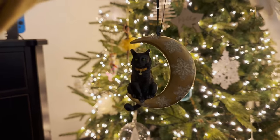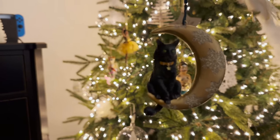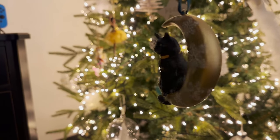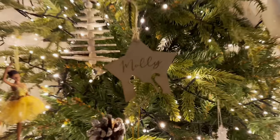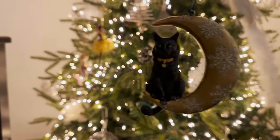Also, thank you very, very much to my Auntie Margaret and Jennifer, who very kindly gifted us this beautiful black cat and moon ornament for the tree in memory of Molly. So I think that's going to be really gorgeous. And it can go with the star that we've already got. So I'm going to find a really nice spot for this on the tree.